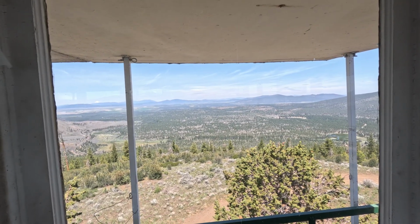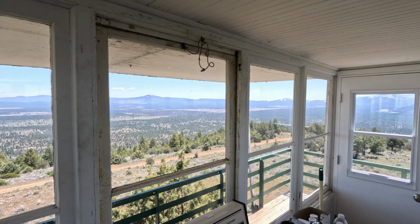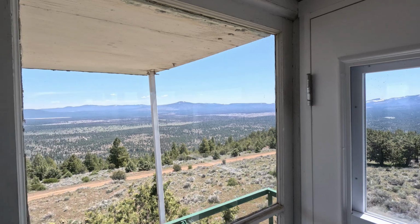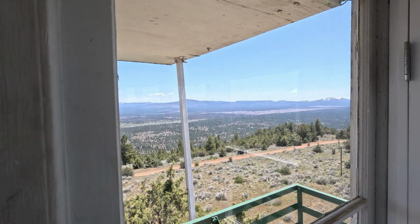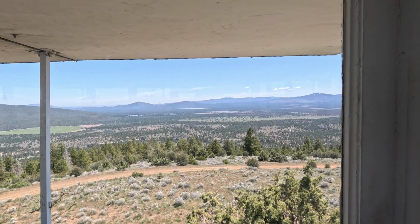But, yep. I've seen a few of them around here since there's a lot more valleys. There's another one going over there. There's a lot of big valleys on this side of the forest as opposed to the west side. A lot more ridge lines there, a lot less ground that I can see.